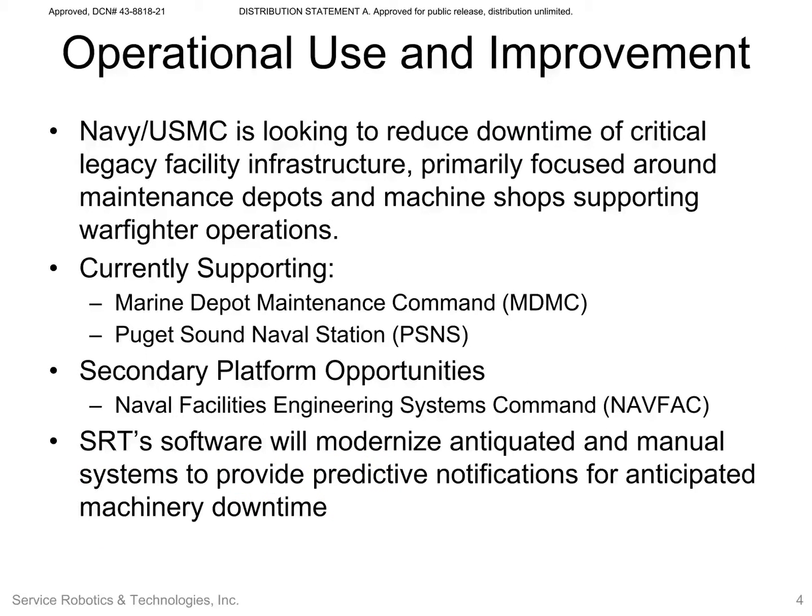Now, let me dive into some specific details of the problems we're addressing at the MDMC in Puget Sound. Both of these groups, as well as many others across the Department of Defense, are looking to reduce downtime of critical, often legacy facility infrastructure.